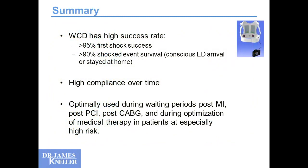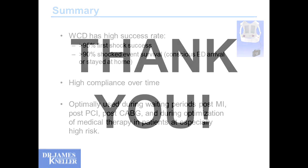So just to summarize, the defibrillator has a high success rate, 95% shock success. There's good compliance over time. Patients really do wear this, and it's optimally used during waiting periods, post-MI, post-PCI, post-CABG, optimization of heart failure medications in those patients who are high risk.